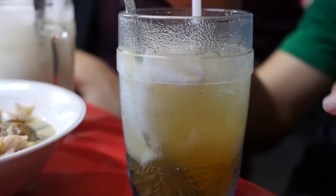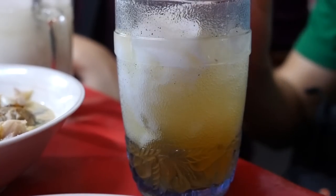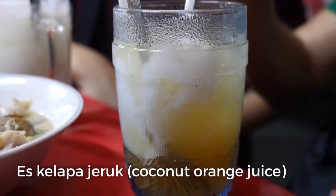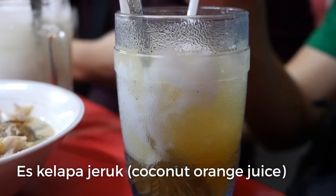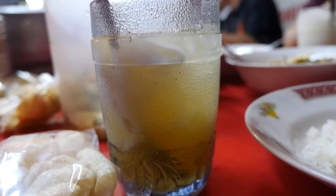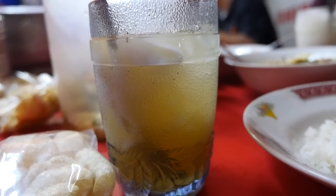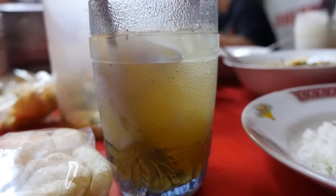This one is a coconut and orange juice, and there are pieces of coconut meat in here as well. What is the name of this? Kelapa jeruk, which is coconut and orange. It's sweet, but it's really refreshing. The sweet refreshmentness of the coconut, but with the sour tanginess of that orange.